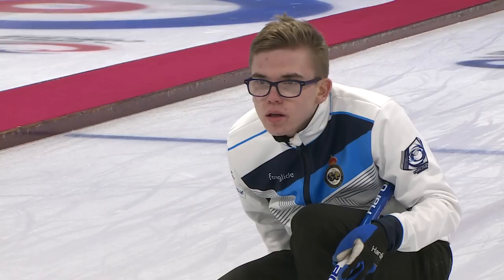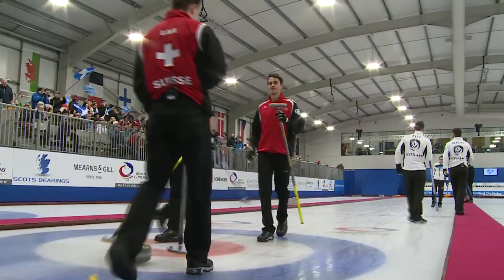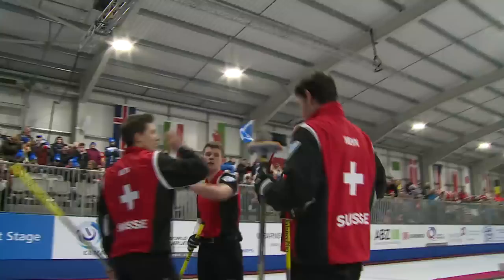See the last stone here in the first end for Ross White and Team Scotland, looking for the hit and roll out to blank this end. That means Scotland will retain the last stone advantage, and they can try again in the next one. No score so far.